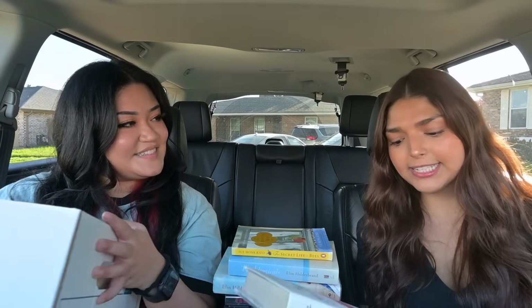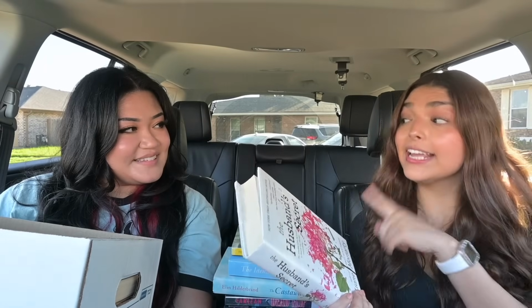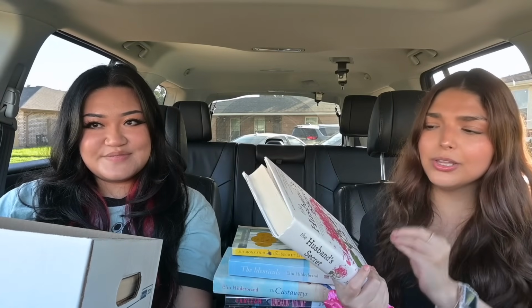We found The Husband's Secret by Liane Moriarty. I did read Apples Never Fall by Liane Moriarty, and I watched The Big Little Lies show and absolutely loved that, but I didn't love Apples Never Fall. So this should be like the determining one for me to see if I actually love Liane Moriarty or not.